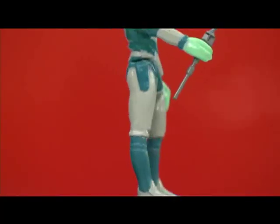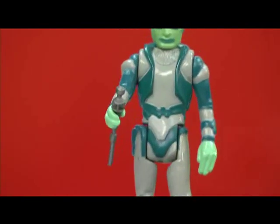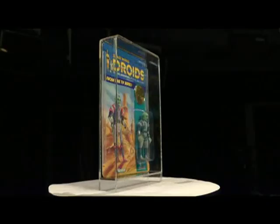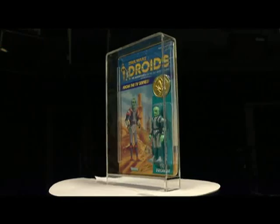There were a lot of badly designed characters in the Droids cartoon, but Tig Fromm isn't one of them. Kenner gets credit for putting in the effort to make sure that this action figure measures up to his cartoon counterpart.